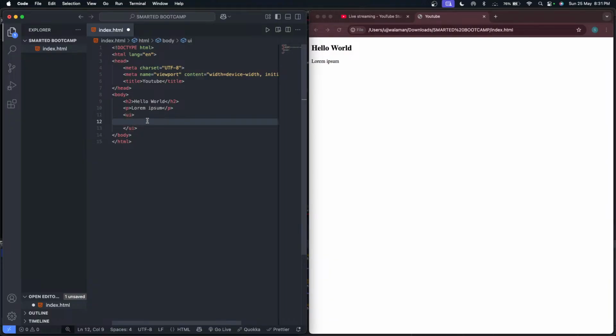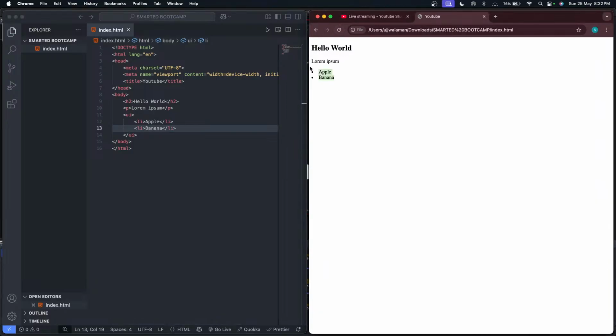And then we can create list items manually. I'm creating it manually for you, but again you can use the shortcut. You can simply type in li and then hit tab to complete the entire thing. So let's say I want to create a list of fruits. We'll write apple, then we'll write banana. Let's say we hit save, we hit refresh, and you see we have a list item here.